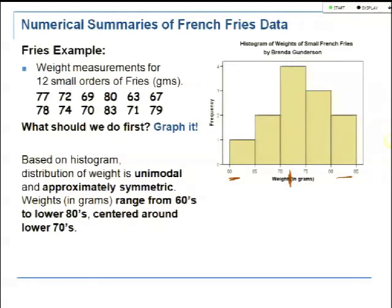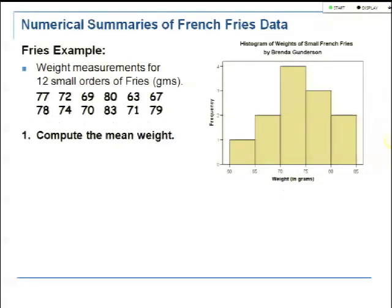So there's our histogram. It makes sense to calculate a mean to summarize this data. We have some variability there, but it is somewhat homogeneous. So let's calculate that mean first. How would we do it? And what would it be represented by? The symbol would be x bar. We'd have to plug this data set into our calculator or computer, add up all 12 observations and divide by 12.